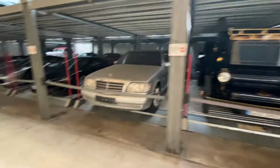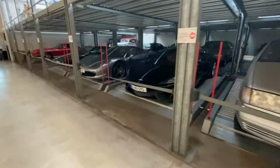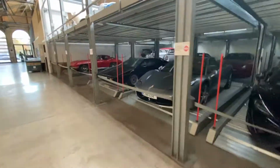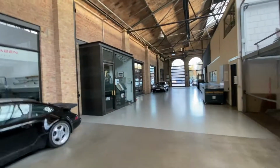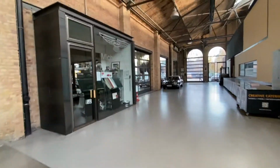Why is there no glass? Oh, I'm not sure why. Let's start from the beginning and take a look at what we've got, or what they've got rather.